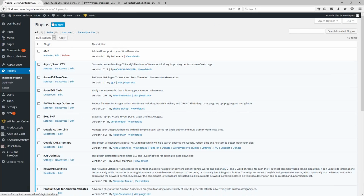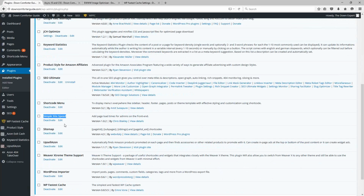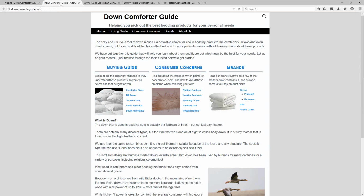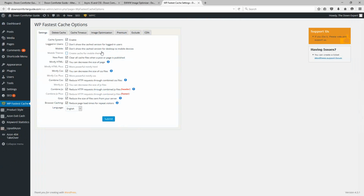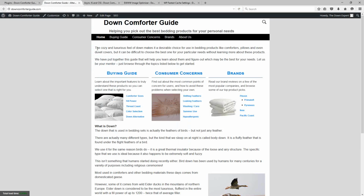So the first one that you want to search for and activate is this one right here. It's called Simple Site Speed. And what this plugin is going to do is when you load up a page on your public website, I believe I'm viewing a cached page. When you load up a page on your public website, it's going to show you a loading time down here in the bottom left-hand corner. You can see this page took 1.258 seconds to load up for me.